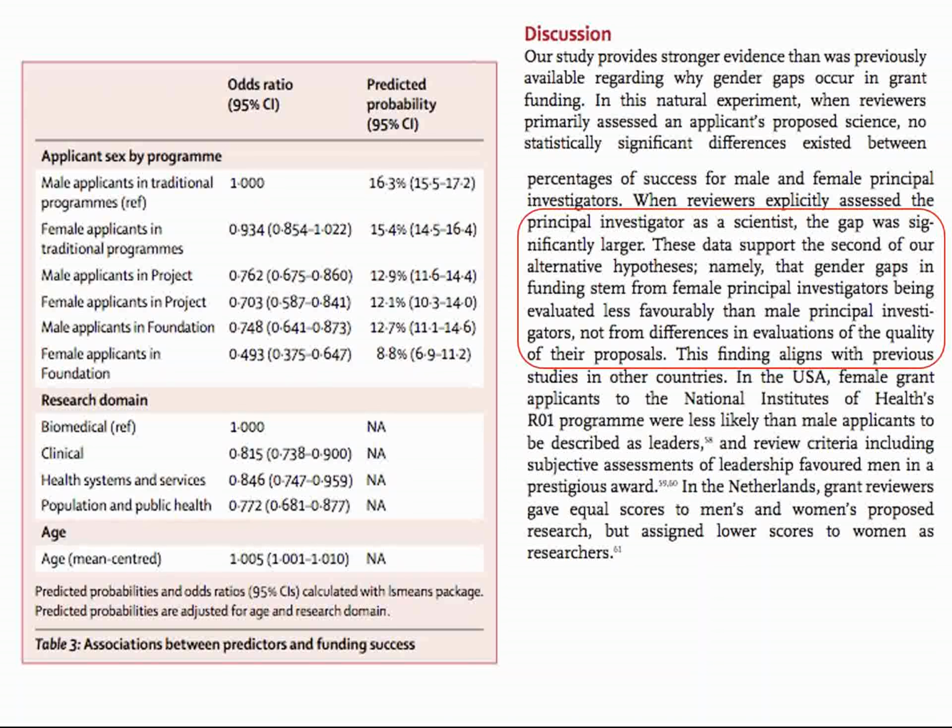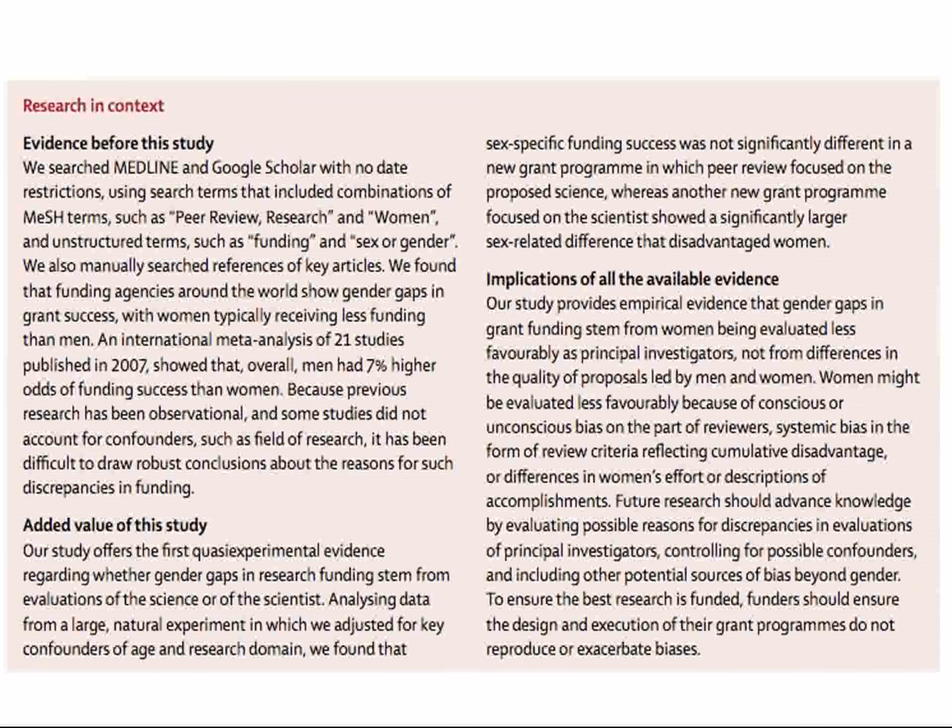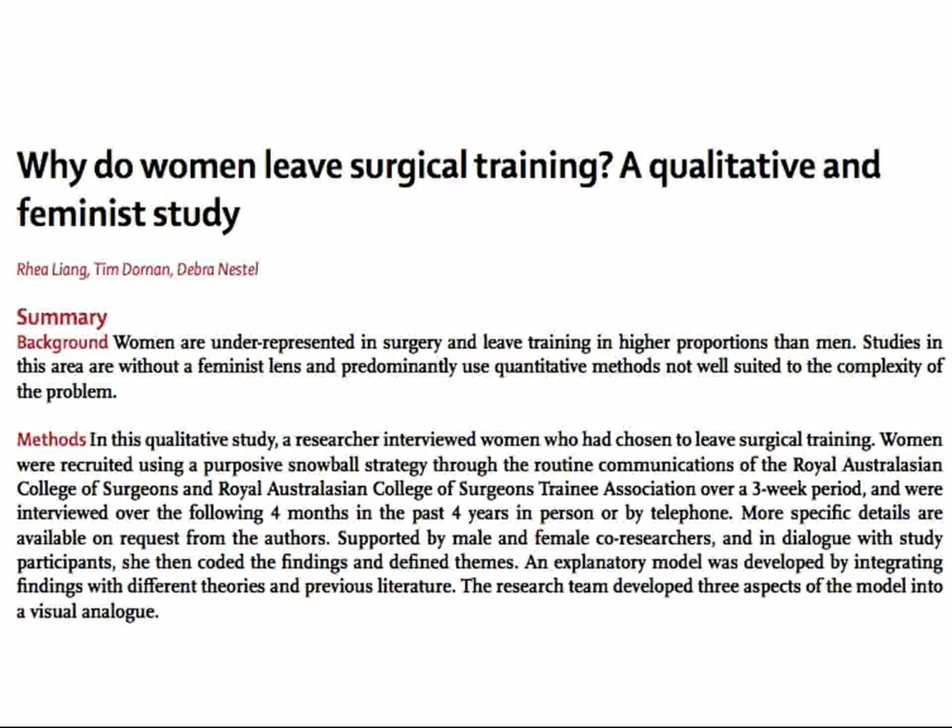Being a reviewer myself, one of the things that we do is we look at PubMed to see what people have published. And it's possible that the male applicants had better CVs in terms of past performance than the women. But the answer from this analysis is not clear, but it seems to be the case that although the science that the women present is as good as that presented by the men, they're judged to be less capable as principal investigators. And of course, that may also be a function of injustice rather than past performance.